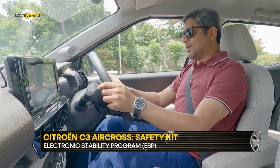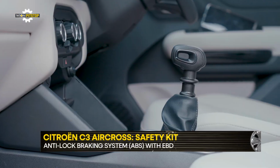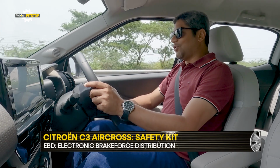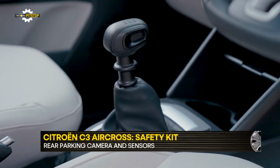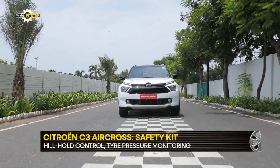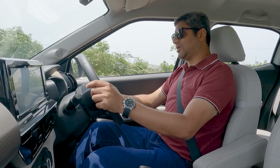How's it to drive? Well, the first thing that you notice is the gear stick. The lever has a very stupid top. I think what Citroën should do is offer a different top or the gear knob in their parts catalog, so people who want to accessorize a car can at least choose a different gear knob. But the gear shift quality itself is pretty okay, and the gearbox generally performs very, very well.